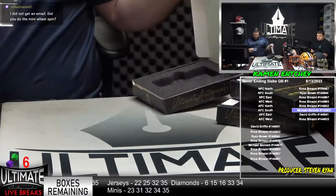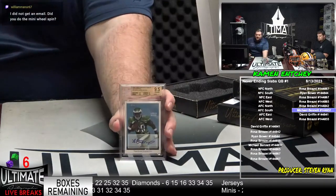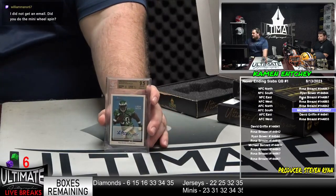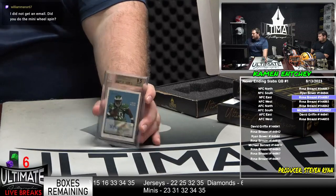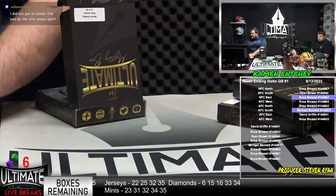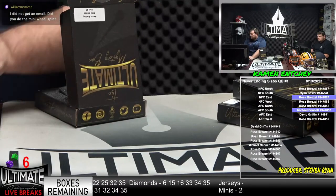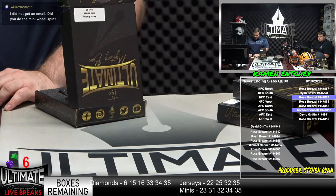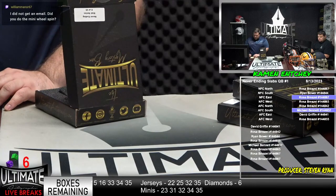Ooh, look at this retro-looking slab here. LeSean McCoy, 9.5 gem mint. Former Pro Bowl running back, more than 10,000 rushing yards. NFC East, it's Rosa again on the LeSean McCoy slab card. Rolling Rosa. Congrats on LeSean McCoy. She does not stop, Steven. Right. Rosa does not stop here in the room.